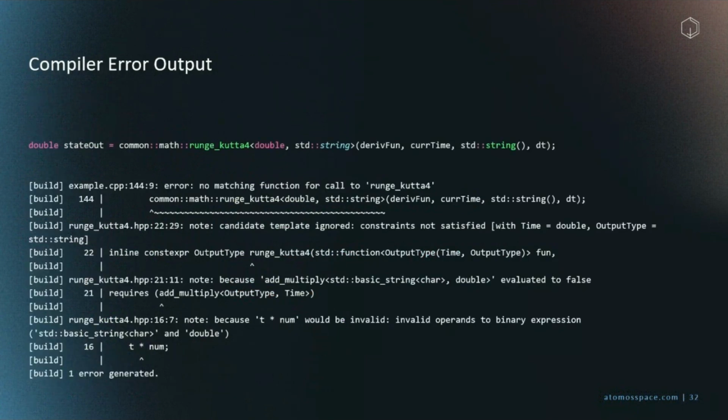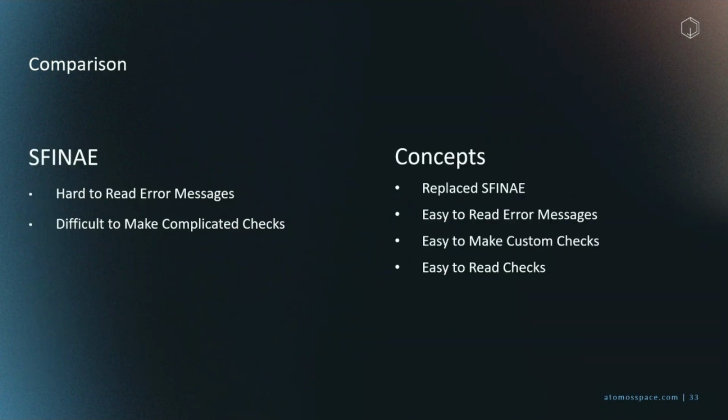So the error looks like this. We can obviously see, parsing our way down, that T times number is invalid because we can't multiply a std string times 5. So now for our comparison, this is one where it feels pretty obvious that concepts made things better. However, concepts are in C++20. So if you aren't running C++20, that causes some issues.